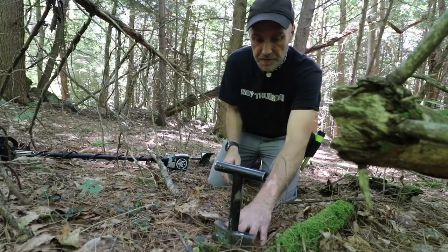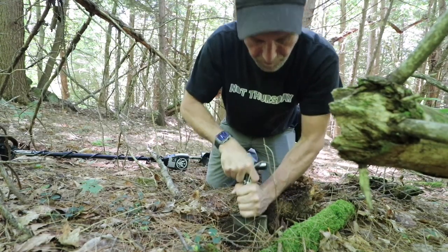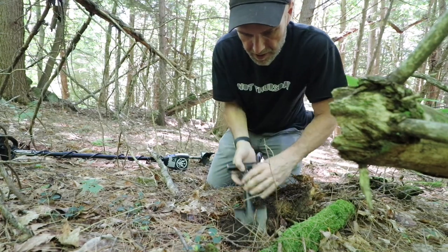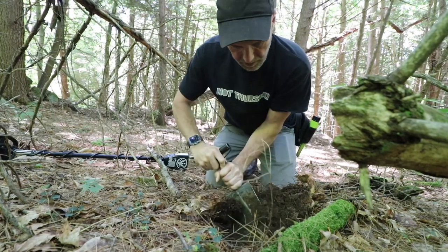Oh, lots of signals. I just came down from the side of the cellar hole, the living space, because it's nice down here. Their immediate little yard, side yard, instantly signal.